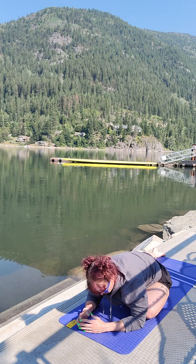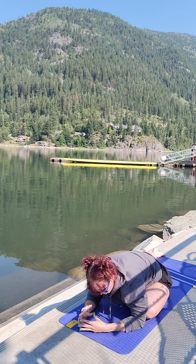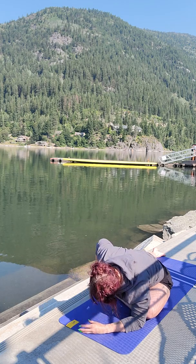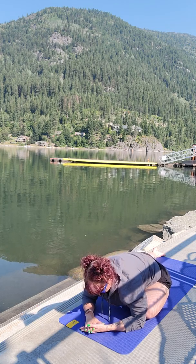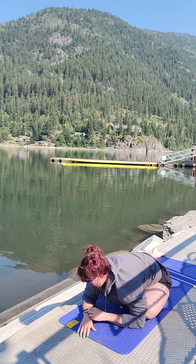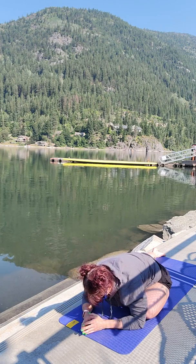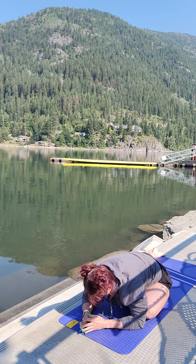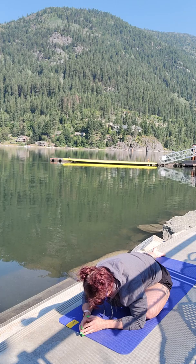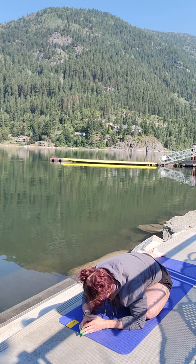Really breathe into that back glute. We're going to hold this one for a few breaths. So give it some time. Think about where that tension is and try to focus your breath to that place. More breaths.